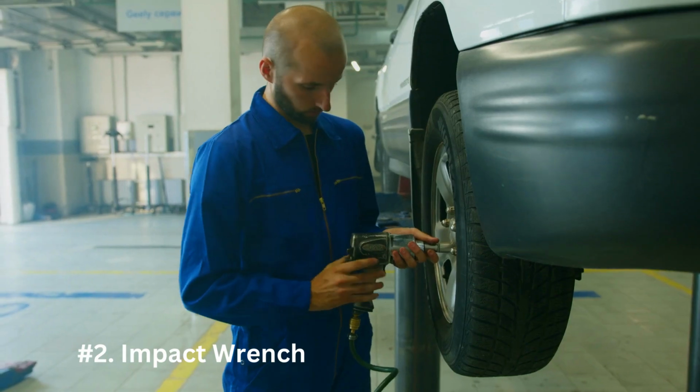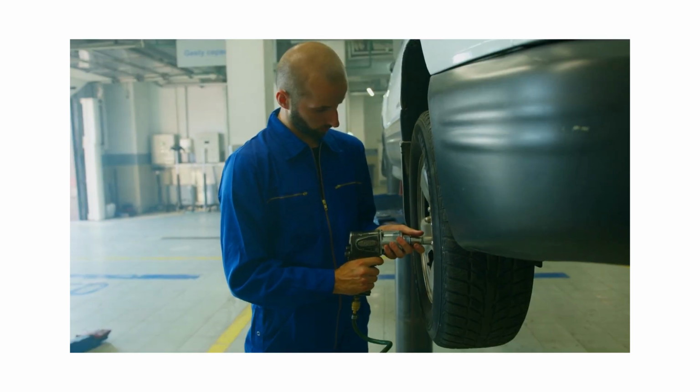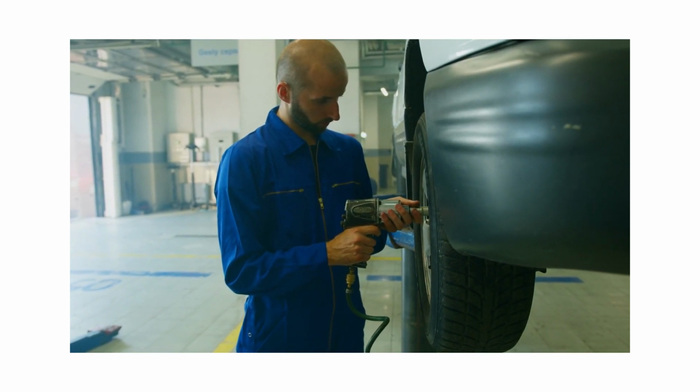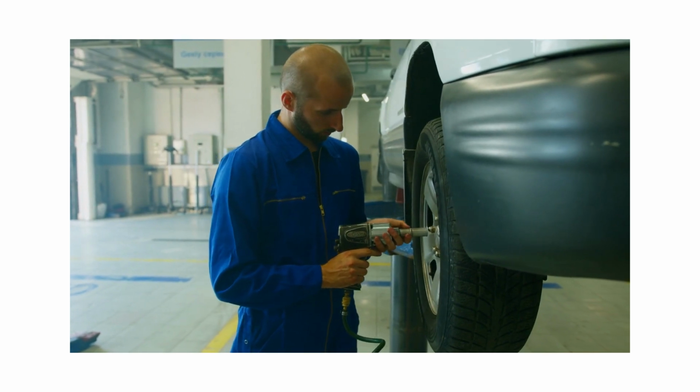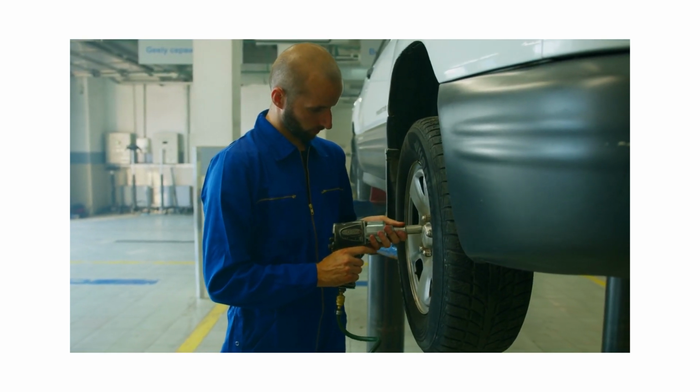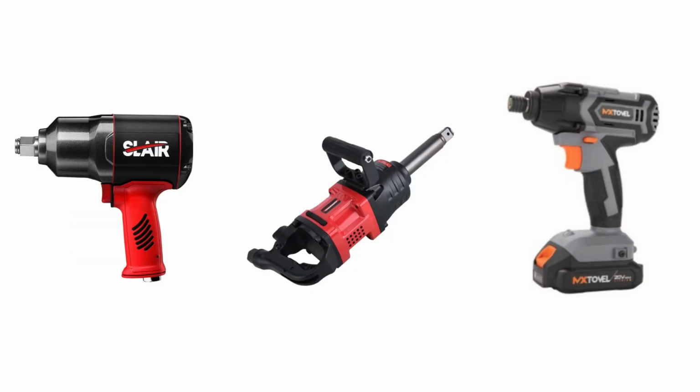4. Impact wrench. An impact wrench is a powerful tool that allows for quick and efficient removal and tightening of lug nuts, bolts, and other fasteners. It saves time and effort when working with stubborn or tight components.